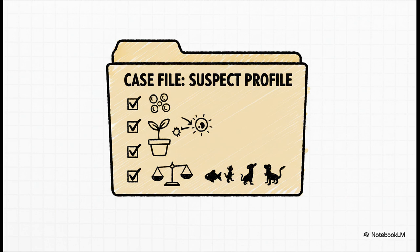It's got to be able to grow and reproduce. It needs to respond to things happening around it. Stimuli. And this one is absolutely crucial. It has to maintain something called homeostasis. That's just a fancy word for keeping a stable internal balance. Kind of like how your body has a thermostat that keeps your temperature just right. And finally, over a long, long time, the species has to adapt through evolution. If your suspect checks all of those boxes, bingo, you've found life.